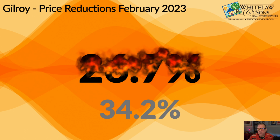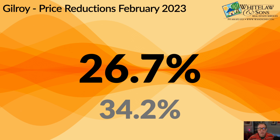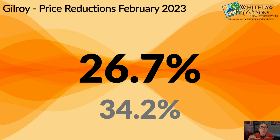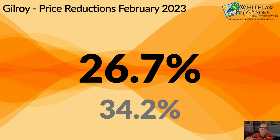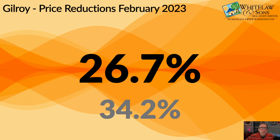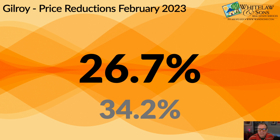Other areas are doing this exact same thing. We're seeing the exact same problem in other areas, particularly in Morgan Hill, where homes are being listed way above. The expectations of sellers are bloated way above, but the actual market is tending to sell a substantial amount below where those expectations are.